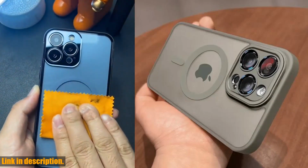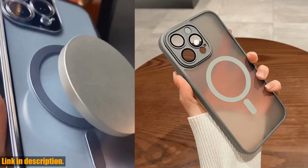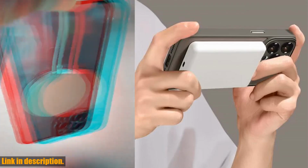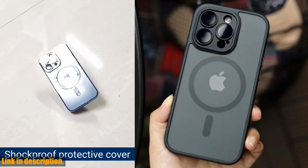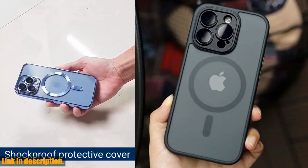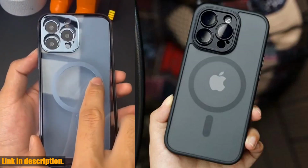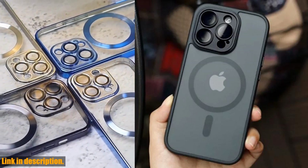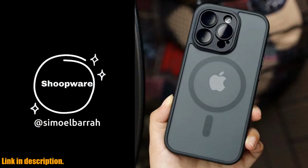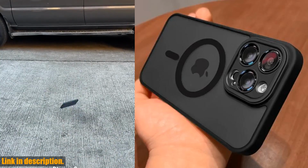We take pride in offering high-quality products at a low price, and this case is no exception. It's a perfect blend of fashion and function, and we're confident that it will exceed your expectations. Our fast shipping and excellent customer service ensure that you'll receive your order in a timely manner and with a positive attitude. Whether you're looking to treat yourself or searching for the perfect gift for a loved one, this magnetic luxury matte translucent armor shockproof case is the ideal choice.